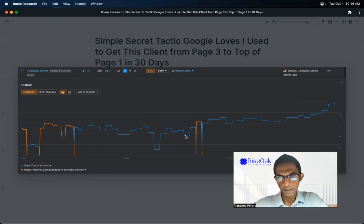The ranking was not too bad, but overall, there was a conflict between these 2 pages. Based on this observation, at this particular time, I combined these pages so that now we have 1 page and there is no conflict. And that is what set in motion this rapid increase in ranking.